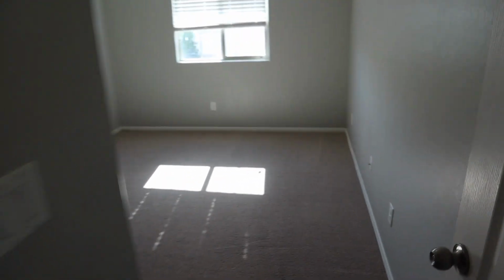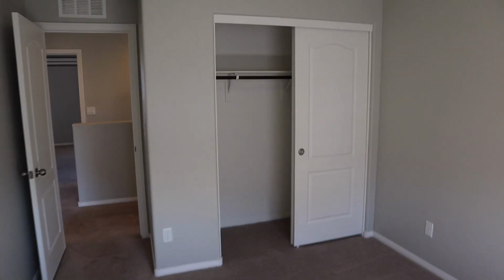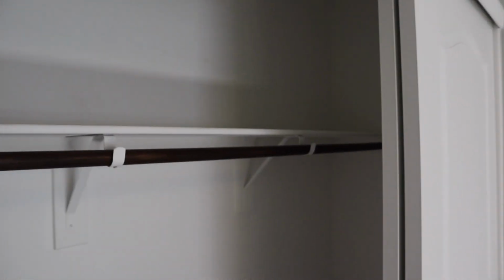Okay, we're gonna leave and go into guest bedroom number 2. Pretty much a replica of the other room, just a mirror image. This one's also about 10 by 10 if I recall. One thing we never did was change out the lighting. We still have all the mushroom lights in the house, which are not the best, but they work. They light the rooms. Same closet.